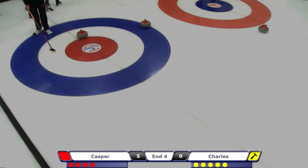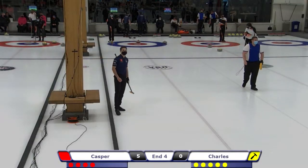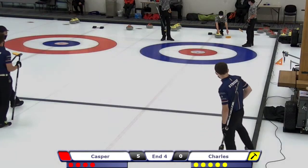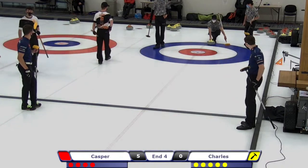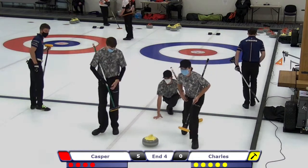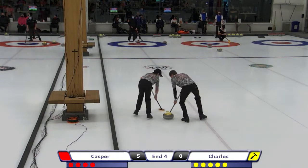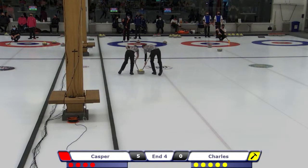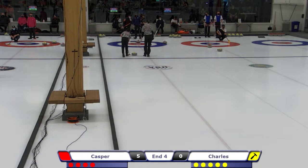Come down 2. Oh, great. Going to like to play the freeze here. It's always hard to make these perfect, especially against a good hitting team, but if he's within a foot of it, there's a good chance that, especially with the big lead, Team Casper's going to play it safe and probably remove the back red along with this stone as they try to peel it out. And then the blank will be on at that point, but blank shouldn't really be too high on their priority list, being down 5.